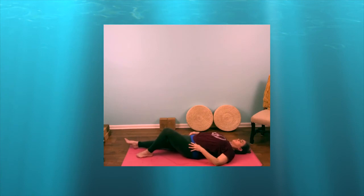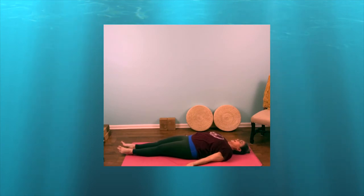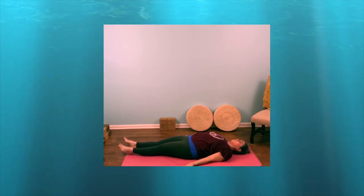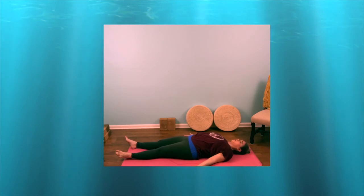Lie down and first start off with your heels touching and your arms very close to the sides of your body. And you'll probably notice that it feels a little bit tight. And I only want you to bring your feet as far apart as you need to feel your legs relax and your lower back relax. And then bring your arms out just a bit until you feel your arms relax and your shoulders and your chest and your neck relax.